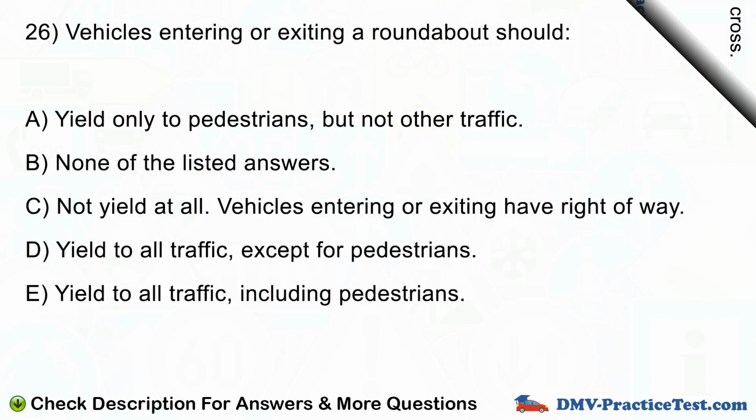Question number 26. Vehicles entering or exiting a roundabout should: A. Yield only to pedestrians, but not other traffic. B. None of the listed answers. C. Not yield at all. Vehicles entering or exiting have right-of-way. D. Yield to all traffic, except for pedestrians. E. Yield to all traffic, including pedestrians.